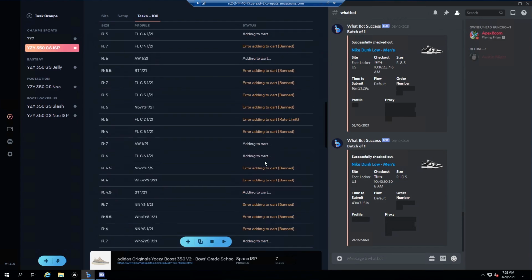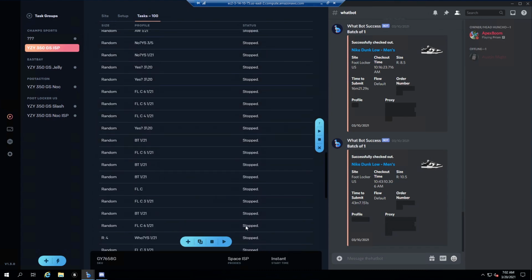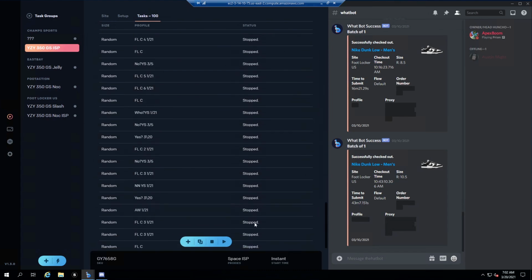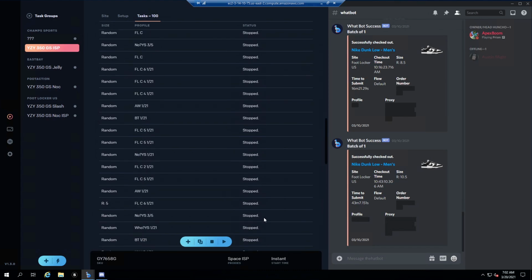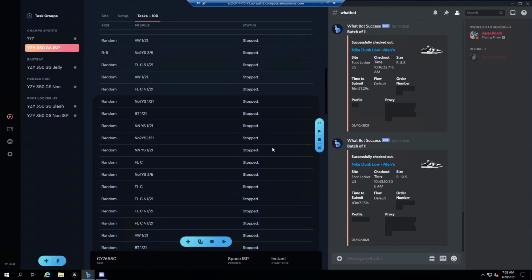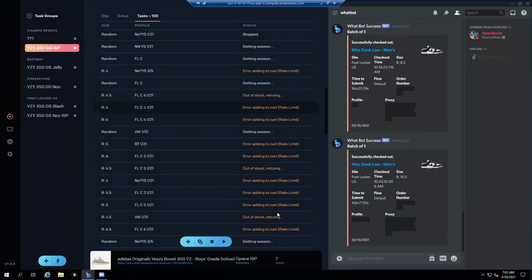Okay, first drop of the day, we have Footsites at 7 a.m. Eastern Standard Time. Man, I was tired, but hey, you gotta do what you gotta do. For this particular release, I prioritized GS sizes over men's sizes. I was not going for any men's sizes at all because you can still make money off of the men's sizes, but you'll make anything close to lunch money, or you have to sell those locally if you really want to make any of your profit back.